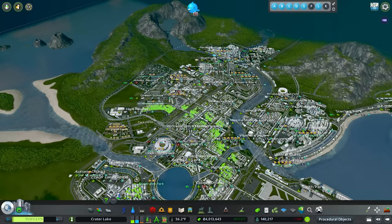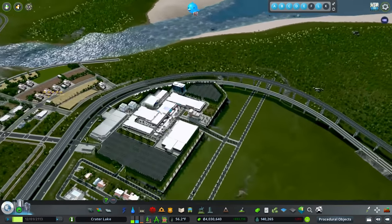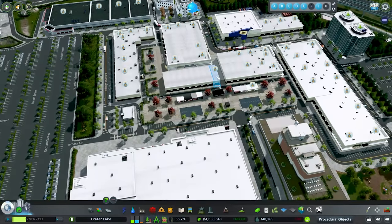My name is CityZilla, and today we are in the city of Crater Lake, and it's kind of funny. I think we just won a match because everybody is super excited. So today we are going to be building out a large residential area. The Cashman family, who has recently built out this large mall, is having some employment issues here.